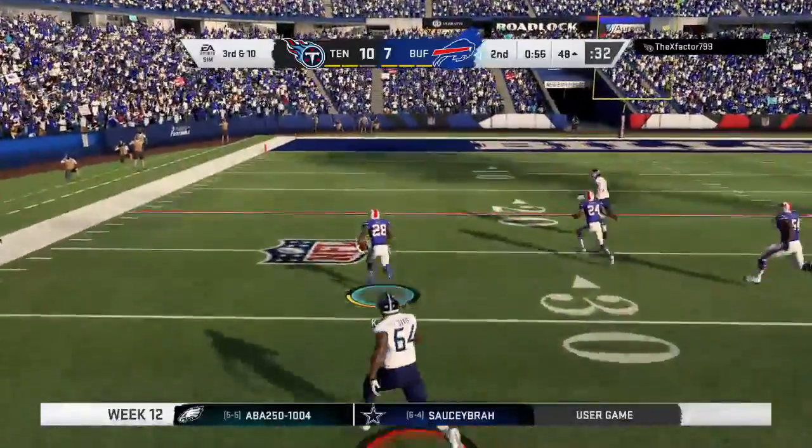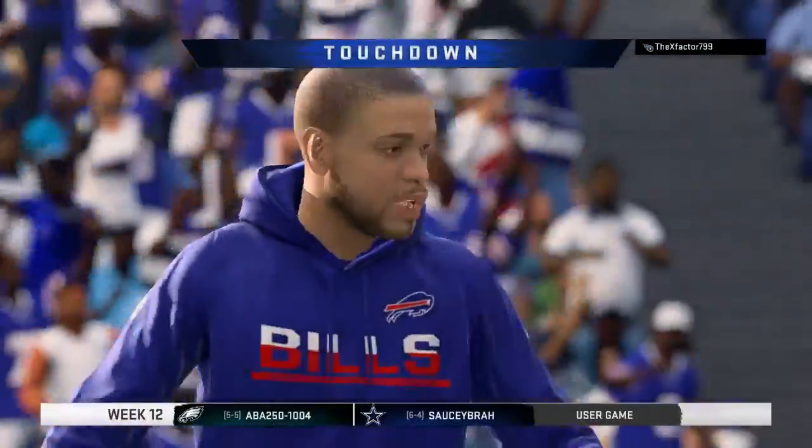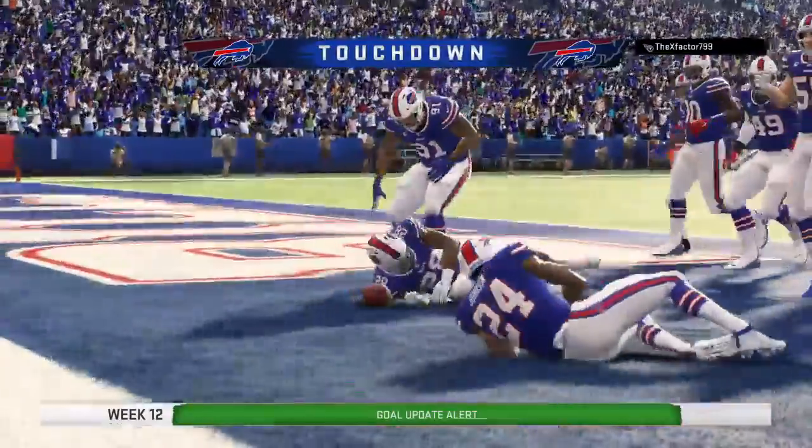Picked up by DeMonte Casey. Trot, there he goes, left side, and he will score. Touchdown, Buffalo.